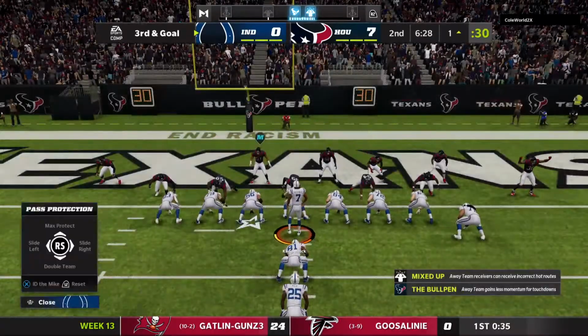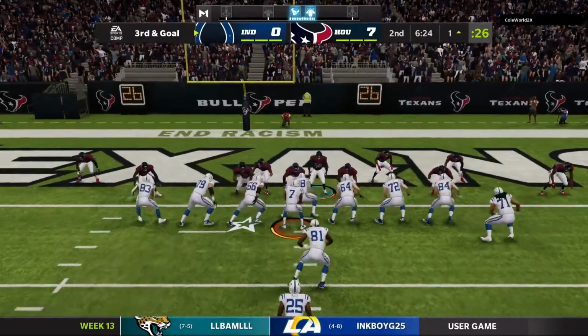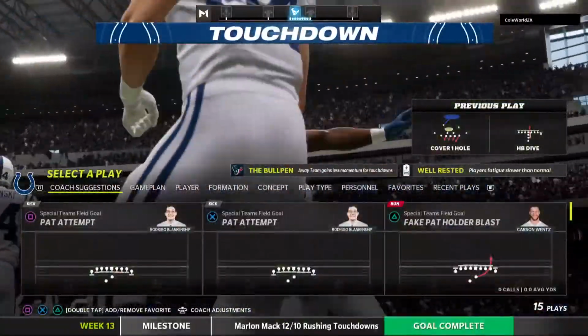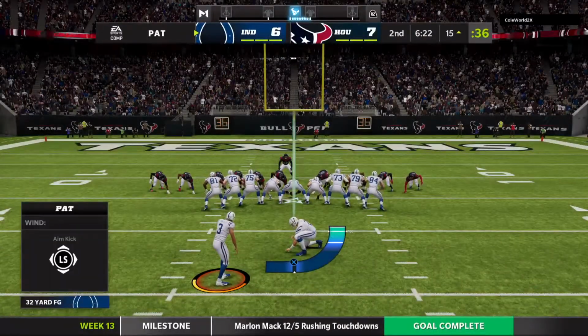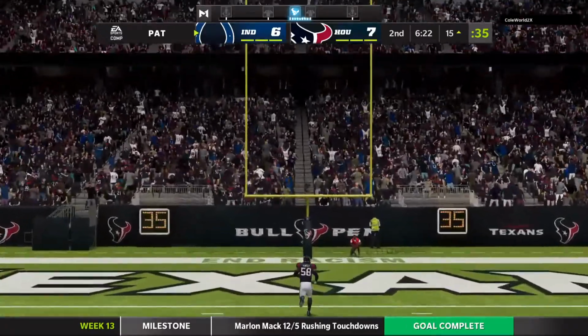Officially no gain on the sneak. Kind of a wasted play there, and now it's third down. Looking to run with Mack, and he takes it in for a Colts score. Marlon Mack with touchdown number 12 on the year. And the Colts are an extra point away from tying up this football game.